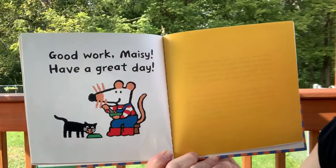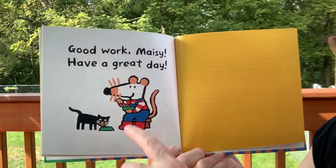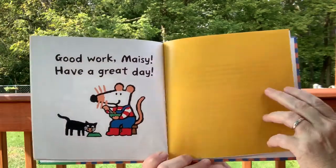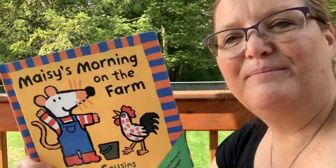Good work, Maisie. Have a great day. Now Maisie's going to sit there and eat her cereal while the cat drinks her milk. Maisie's Morning on the Farm.